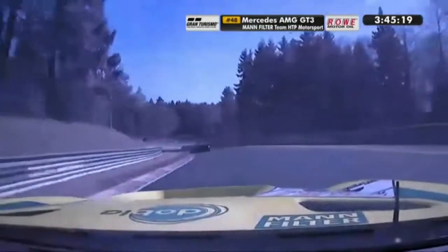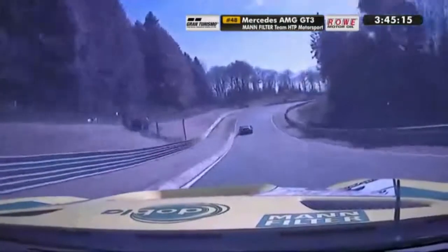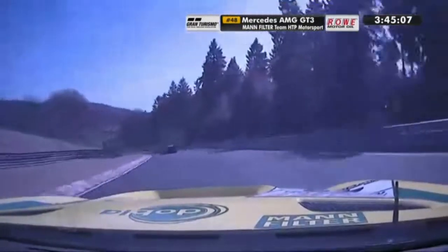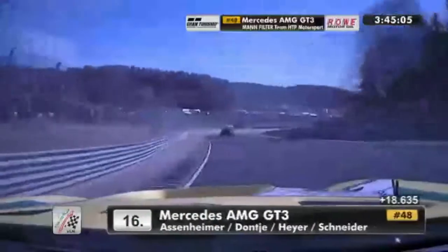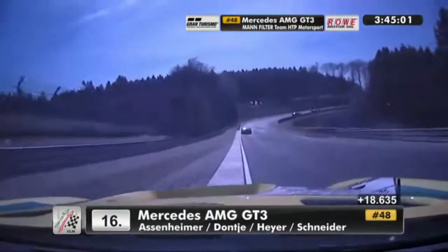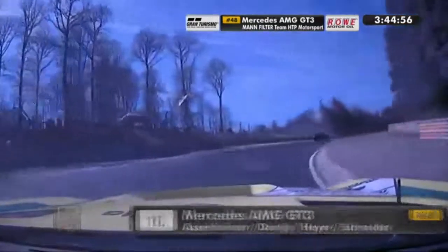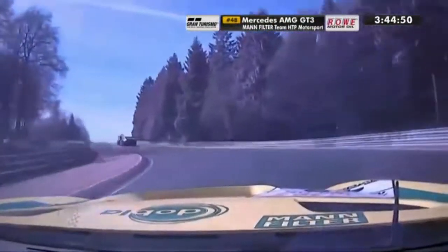As the GT3 machines continue this awesome run, coming now down to Brünnchen, just going through the Eiskurve and turning left. Can't let the car drift too far to the right there. Now down into Brünnchen, get the car turned in, stay off the curb on the left hand side, run over the bricks on the left, and now climbing again through the wooded area.